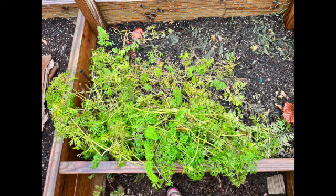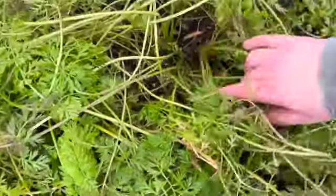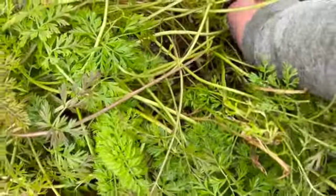Well, friends, it's December 3rd, and this is that carrot patch that I have been growing since I think the end of March is when I planted the first ones. So today I decided I'm going to go ahead and pull some of these up.